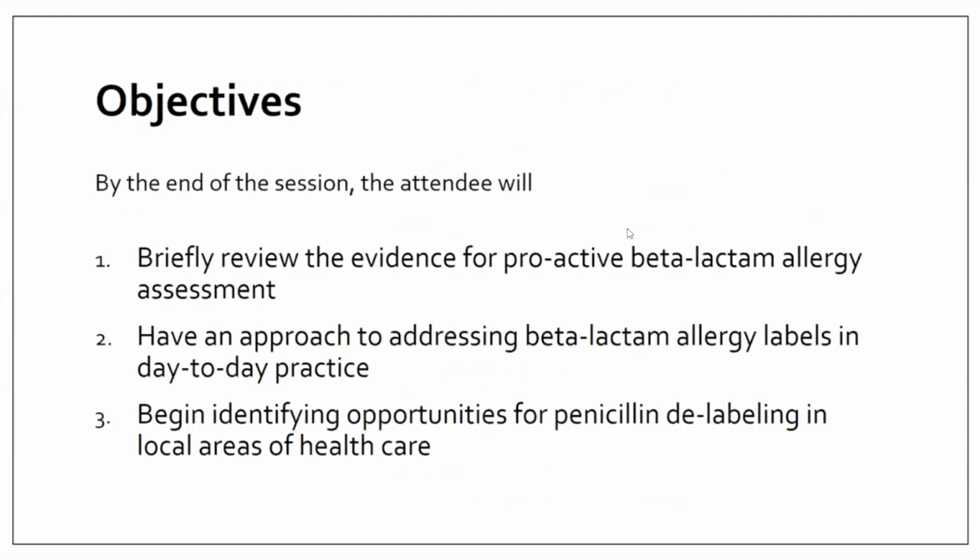For this session, I will briefly review some of the evidence behind beta-lactam allergies and the assessment, and then hopefully give everyone an approach to addressing beta-lactam and/or penicillin allergy labels in day-to-day practice. I'm hoping by the end of this, those who are attending or listening will be able to start identifying opportunities in your local environment for delabeling penicillin allergy in your patients.